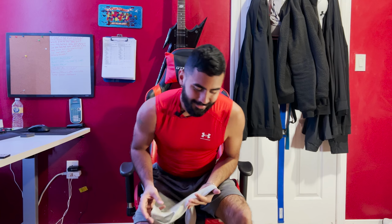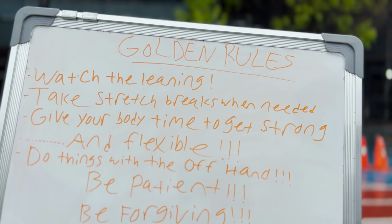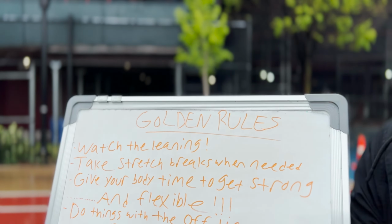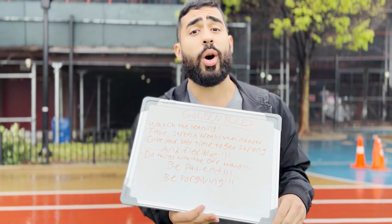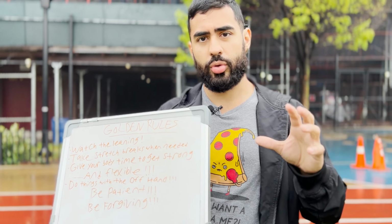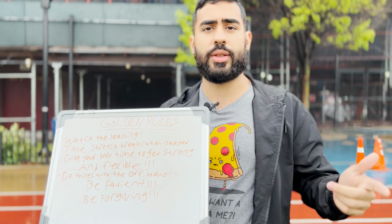There you go. Alright guys, so the golden rules are right here. I want you to memorize it, recite it, screenshot it, commit it to memory, all of the above. So what do we have? We have watch the leaning. Whether you're leaning to the left, leaning to the right, or just leaning forward. Just don't do that as much, or just be conscious of it, right?